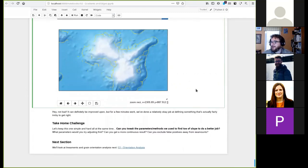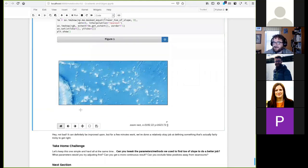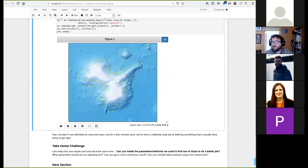I've talked about this a whole heck of a lot. Let me put another thing to think about: how would you change this to do a better job? How would you maybe avoid some of these little regions? How would you maybe just get the slopes of the bigger seamounts? Think about what you might be interested in from this analysis, and then think about ways to do that with the tools we've talked about. So just build on this. There's a lot you can change, a lot you can play around with, but hopefully this gives some ideas.